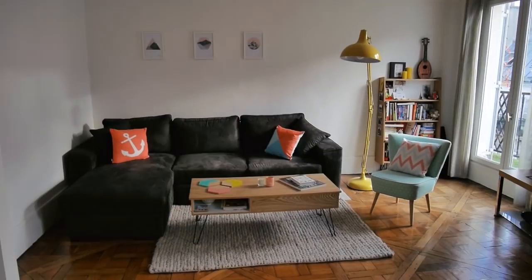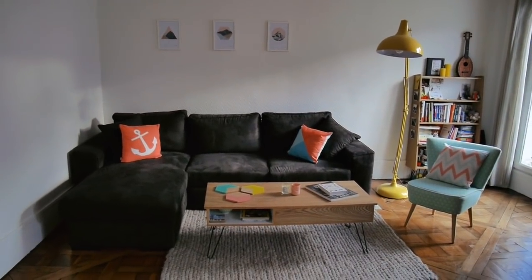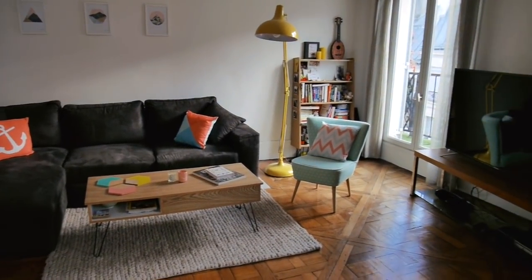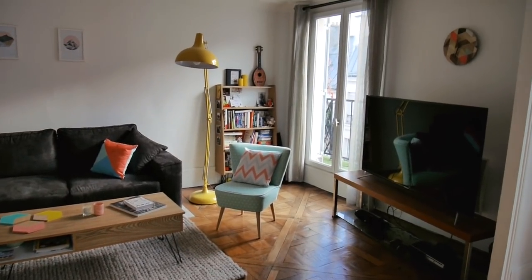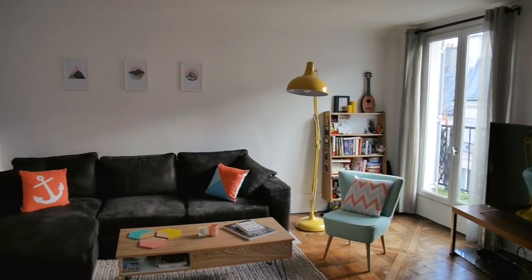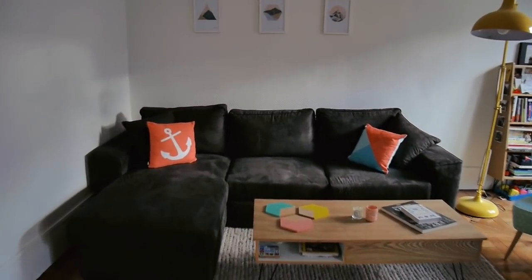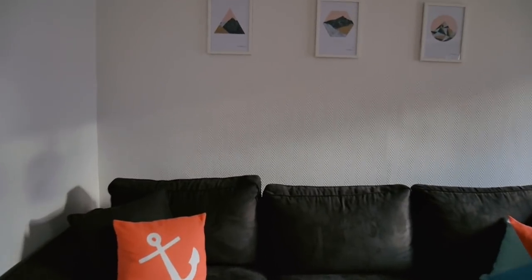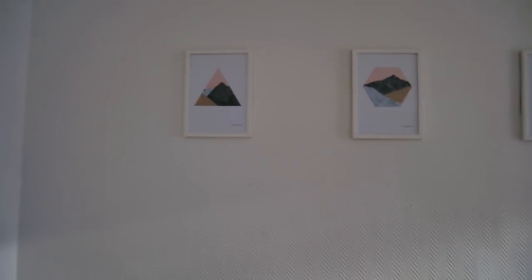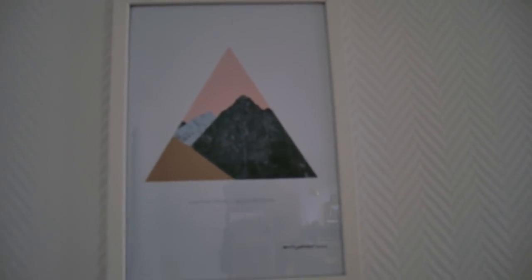Great, so welcome to the living room, which is probably one of my favorite spots in the whole apartment. It's a super calm and light room, which I really like. I'll start giving you a little bit of a look around. So what we have up here are some nice prints that I've ordered, which are actually different mountains that you can find throughout New Zealand. And so they've kind of been interpreted in a geometric print kind of way.